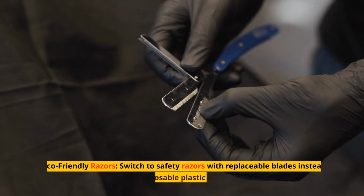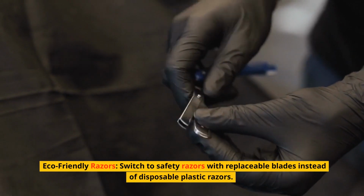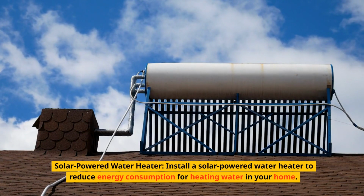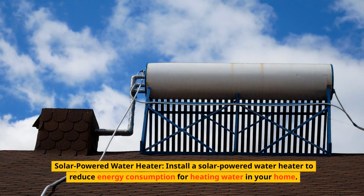Eco-friendly razors. Switch to safety razors with replaceable blades instead of disposable plastic razors. Solar-powered water heater. Install a solar-powered water heater to reduce energy consumption for heating water in your home.